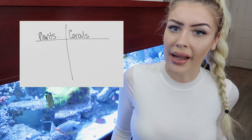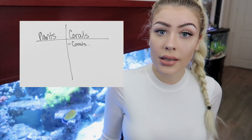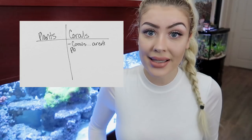let's begin talking about corals. So first off, we're gonna start with the difference between corals and plants. A lot of people think that corals are plants, but they are not plants. They're not related to plants. They have nothing to do with plants. So we're gonna start first by making a little chart about the differences between corals and plants. First off, corals are not plants. That's how they're different. They're not the same thing.